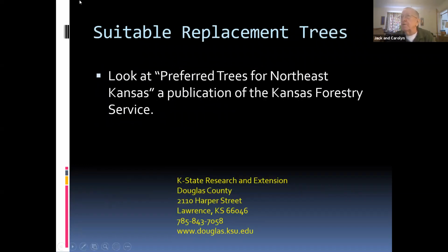Now, here's a reference to the Preferred Trees of Northeast Kansas. That's the name of the publication, published by the Kansas Forestry Service. What you want to do is go to the Douglas County Extension website, which is www.douglas.ksu.edu. Go to the Lawn and Garden section. It will be one of the options. Then search for this. Just put this into the search box at that point, and it'll come up. You'll be able to get this. It's about 4 pages long, I think. And it has a lot of detail about a lot of possible trees that could be used to replace the one that you've taken out, with lots of information on everything you would ever want to know about those trees.